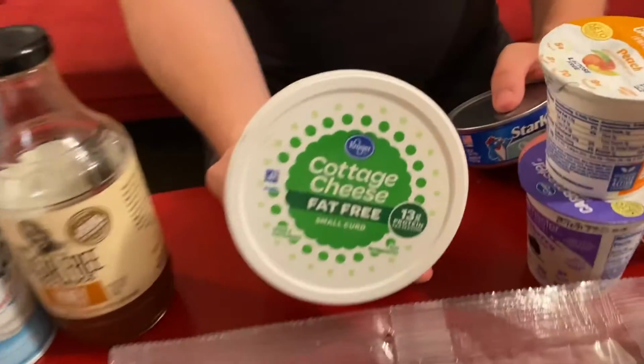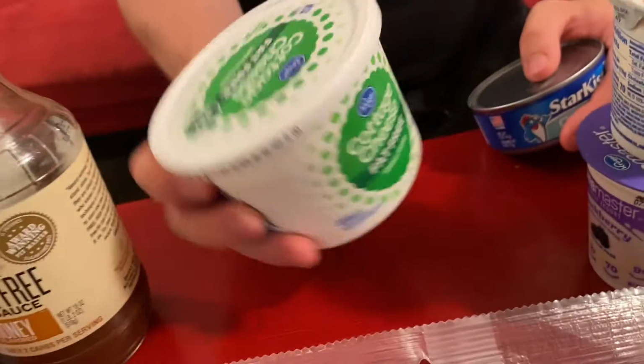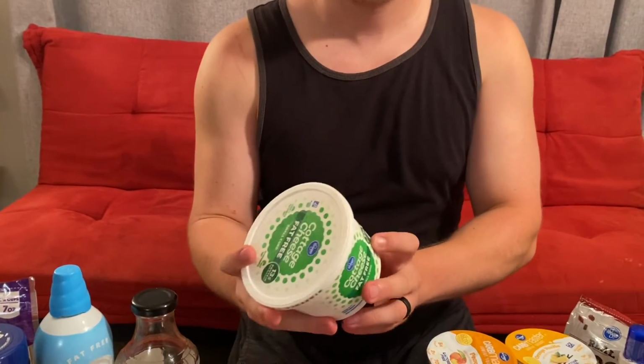Moving on, of course, we have fat-free cottage cheese. Now, if you're like me and you can just eat straight cottage cheese, go for it. It's really good, high in protein. You're looking at 13 grams of protein per serving, only 80 calories, and that is about half a cup.